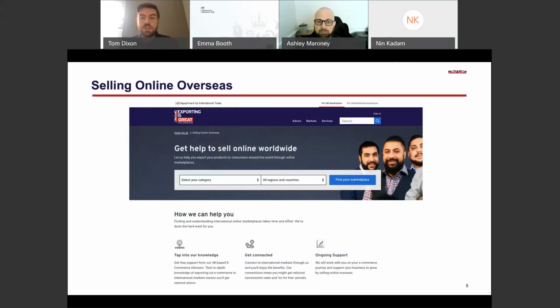So this is what the Selling Online Overseas tool looks like. It's pretty much a marketplace finder. On the left-hand side, you select the category of products that you sell. It might be fashion, or it might be automotive parts, or it could be anything. On the right-hand side, select the region or the country that you're interested in selling to. Hit find your marketplace, and a bunch of different marketplaces will be displayed that we think might be suitable for your business. Next slide, please, Ashley.